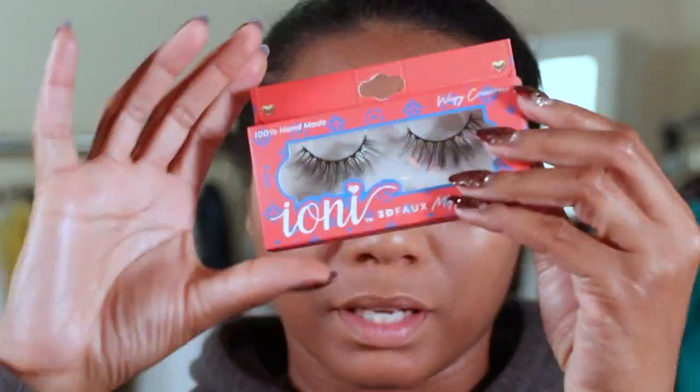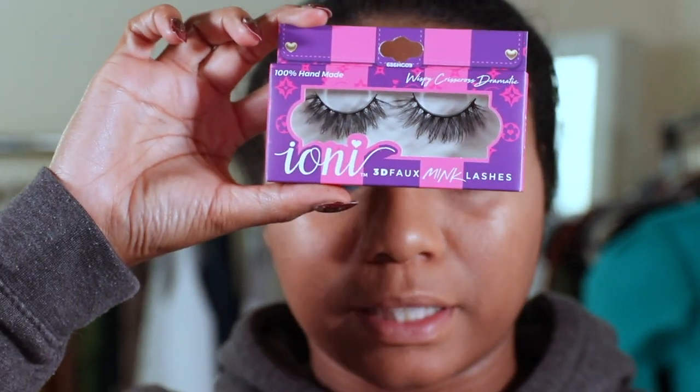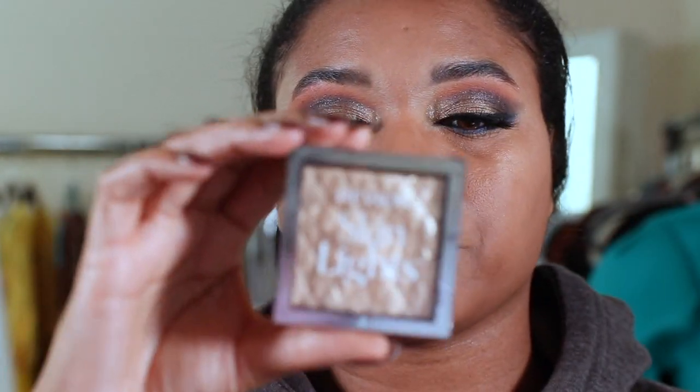But these lashes actually are the Ioni 3D faux lashes from Dollar Tree. These were $1. Yeah, these are nice. They're nice and light and wispy. They have all kinds. This is another pair, if you're more of a full lash person. There's another one that's full but with more detail. Go to the Dollar Tree. These are literally $1. I have the Revlon Candid Glow. I have on the Revlon Skin Light. This is in Daybreak 201.